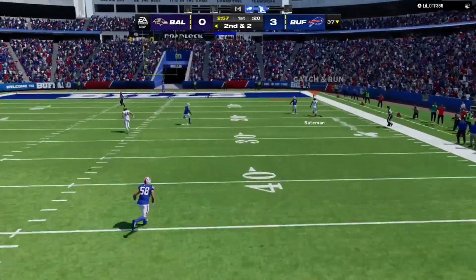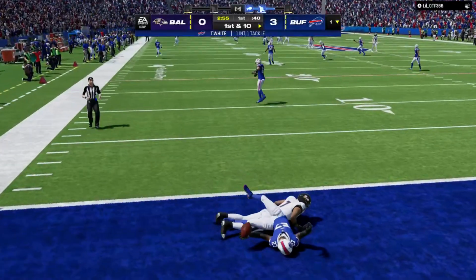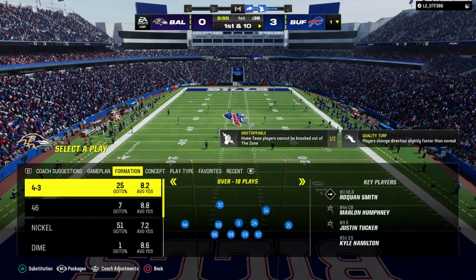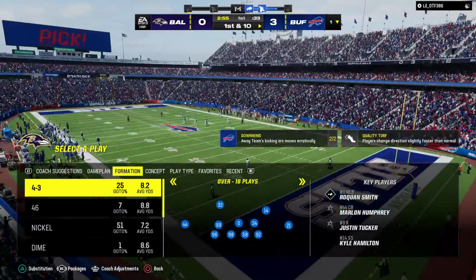That's going deep for Bateman. And this throw will be intercepted. Tre'Davious White with a pick. And the Bills are going to take possession here. It's a touchback, and they'll take over at the 20-yard line.